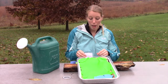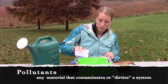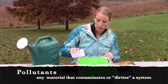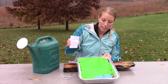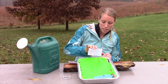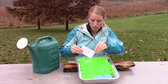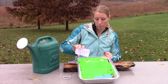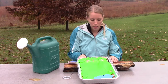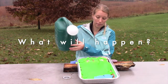And what happens is we can get some pollutants here on our lawn. Here we might have motor oil that's coming from our driveway. Here's some yard fertilizer and herbicide. And sometimes we have pet waste we haven't picked up. So what do you think will happen when we add the water here? Let's see.